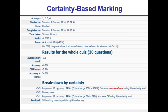Okay, now what range should they be confident? They should be getting 80 to 100% of the ones that they answered 3 on correct. Remember from that last chart, they should be getting 80 to 100% of those correct if they were doing well on this. What does it say? You were overconfident using the certainty level. What they're saying is you're not reflecting very well on what your knowledge is, or you have some strong delusions or misconceptions about some things.